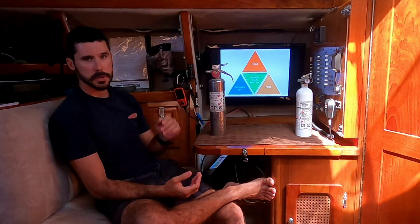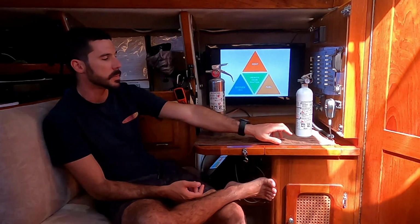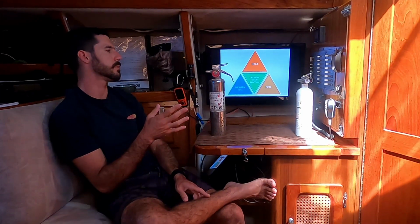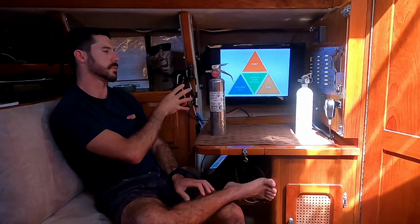The most common extinguisher that you're going to have on a boat is a dry chem extinguisher. That's going to be this guy here. Dry chem is usually classified as ABC, but you can fight all the different kinds of fires with it. That's why it's the preferred method. And the reason is that it fights fire pretty much on all the different fronts.